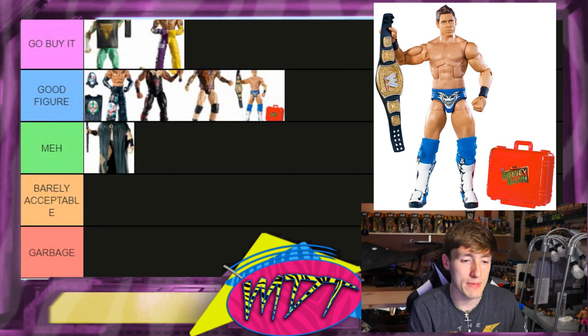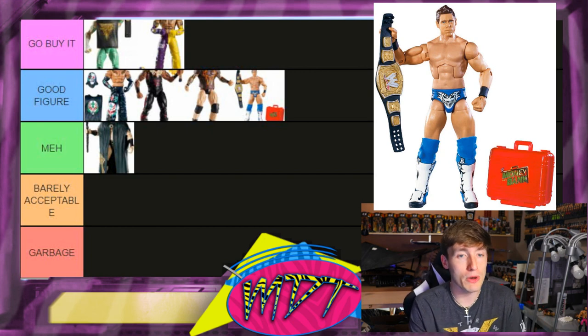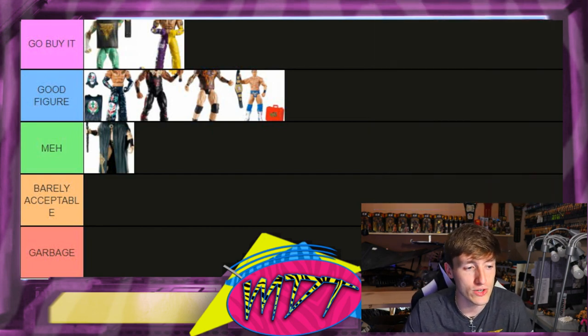I bought Elite 11 Miz, CM Punk, I think Wade Barrett, and Christian all mock at a con. At that same con, I saw Papa Shango. I bought them all mock and opened them the same day, even though they were worth a lot more in the packaging. You guys know that we let them breathe around here, so there is that. But Elite 11 Miz is going in good figure. I think that's pretty solid. Next up is Elite 13 Miz.